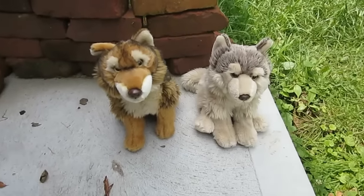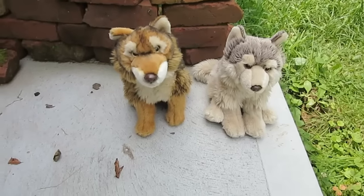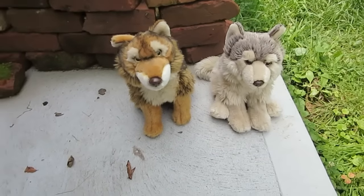Hey guys, I'm Sasquatch3, and I'm here today to compare these two signature Webkinz. I want to just go ahead and jump into the basics real quick.